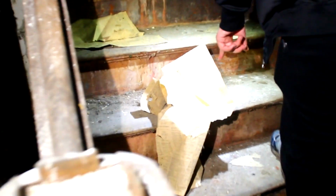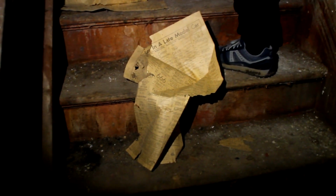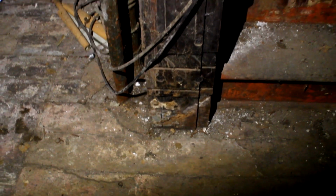Oh, nice. B&A Motors. I'm not going to show you too much in here because it might tell you what city we're in. The staircase is beautiful.